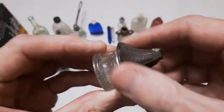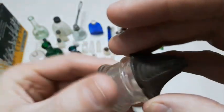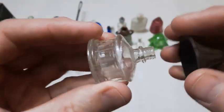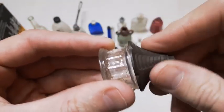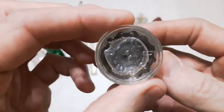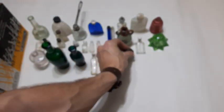There's one here from last year, I believe. Kind of shaped like a house. Little tiny opening on there. Get that back on there. Kind of like an umbrella. The base is embossed there. I can smell that too from here.